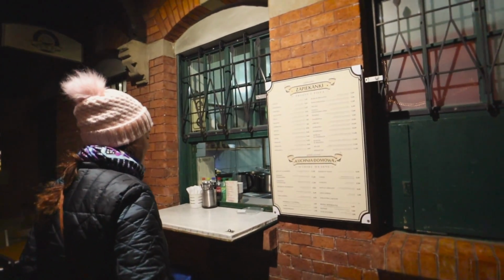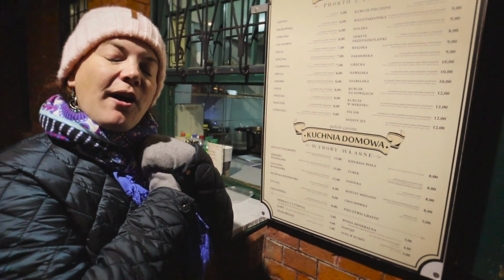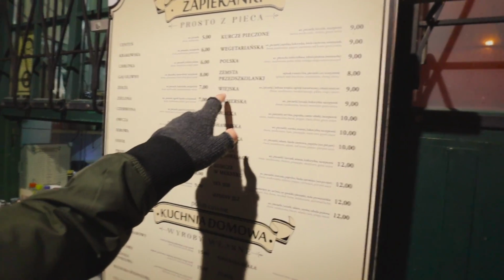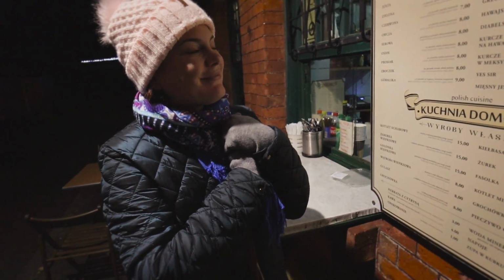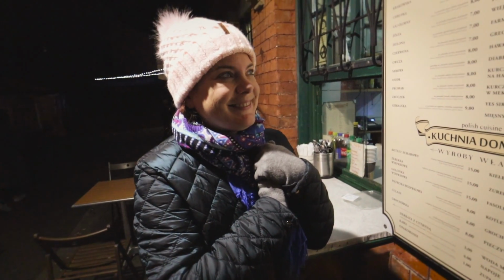Well, we're not quite done yet because we got one more thing up our sleeve, I think. I know, I'm excited to try this. It's basically an open-faced sandwich, and you can order various toppings on it. And, well, the menu's pretty big, but we might go for this one. I don't know how to pronounce that. What do you think? Wishka? Vishka? I think W is a V. Vishka? We're gonna be bad at this.